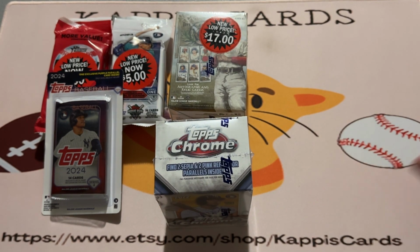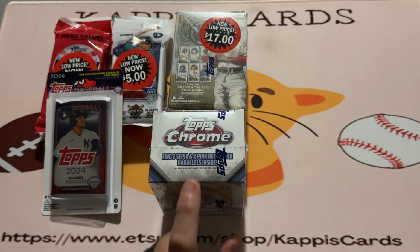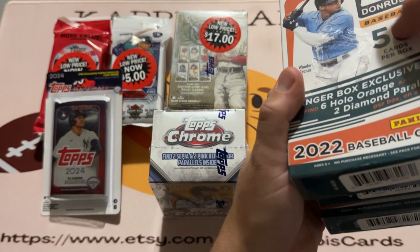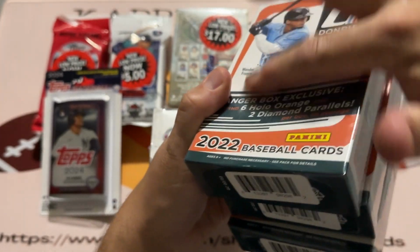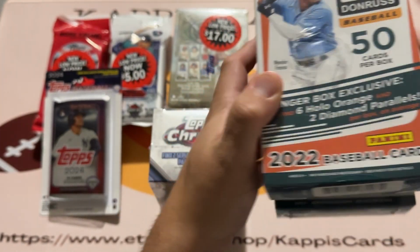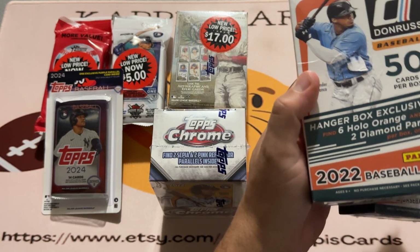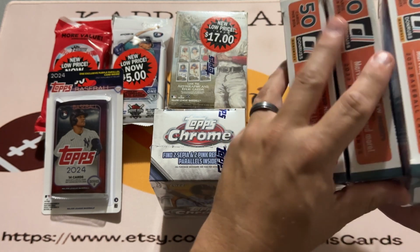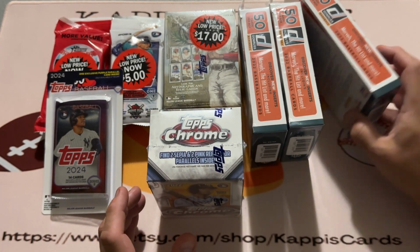It's 22 Series 2, or excuse me, 22 Chrome, right? There's some things we can find in there. And then these were a surprising find, because they clearly ripped the price off. My finger is sticking as it goes over it. These were $9.99 at Walmart, right? But they've got the creep on it too. So let's leave that like that on the side as well.